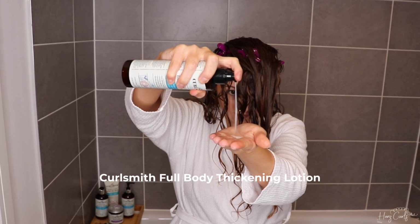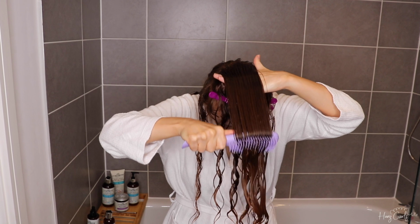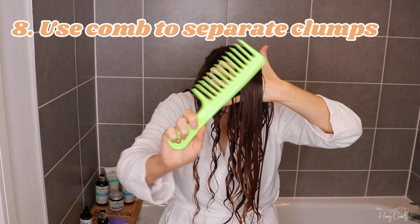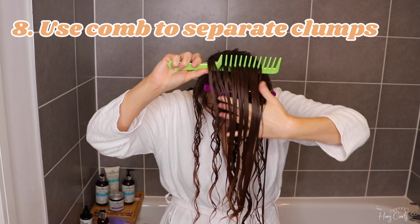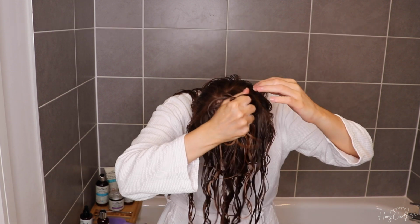Now on to the final section. So I'm going in again with the thickening lotion, and I've also applied some gel. Brush styling is so satisfying. And I'm actually going to use a wide tooth comb to separate the clumps. And this is another volume tip. So smaller clumps equal more volume.